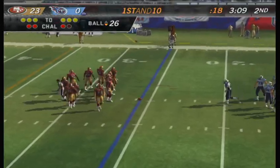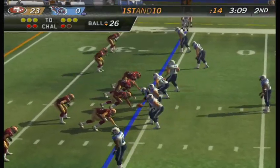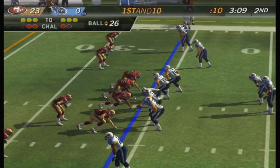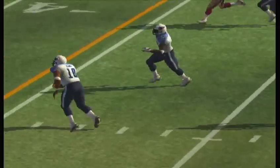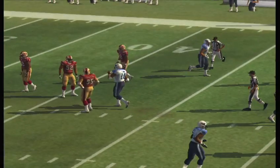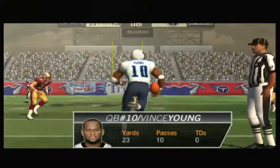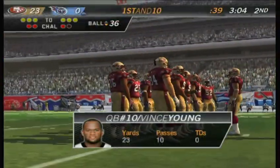Ball on their own 26. At the 26-yard line. 1st and 10. The 49ers come out in a nickel package. He's going to run it. Young with the dive. They'll touch him down at the 36. Here's what happened. You get a guy who can move around back there. The defense gets busy covering everyone, and they forget about the quarterback. He gets past that marker and picks up a 1st down.